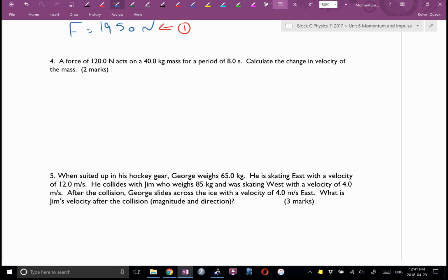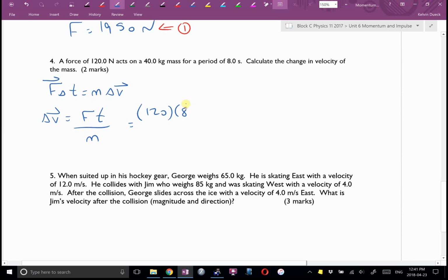Change in velocity. Well, impulse, which is force times time, is also equal to impulse. Now we're putting that equation together in all of its formats. Brian, how would I get the delta V, the change in velocity by itself? So you're telling me that the change in velocity is going to be force times time divided by m? You would be correct, sir. It's going to be the force, 120, the time, 8, divided by 40. I think I can do this in my head because it's going to be 240 divided by 24? Yeah? Meters per second.